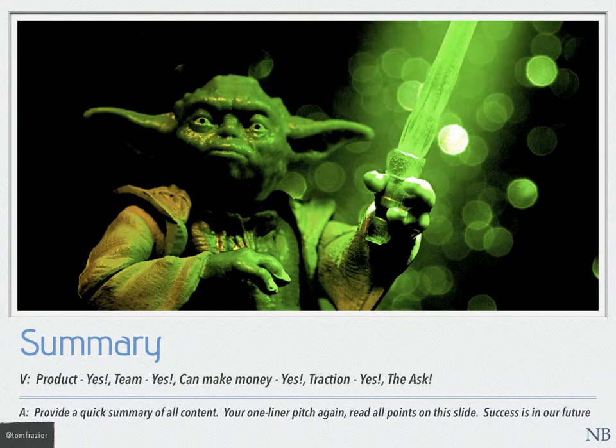And wrap all of this stuff up at the end. The title slide says, here's what I'm going to tell you. Then the whole deck, you're telling them. And now the summary, you're going to tell them what you've told them. Okay, it's a very simple formula. And put some words up there with checkboxes: product, tick, team, tick, business model, tick, traction, tick, and the all-important ask is untick.